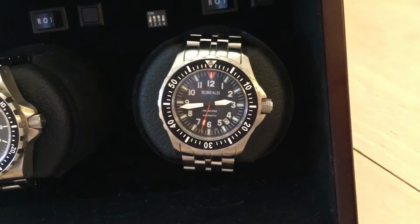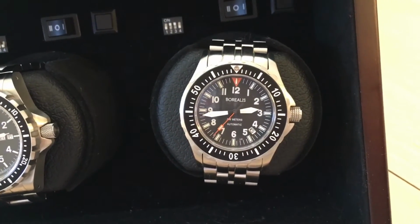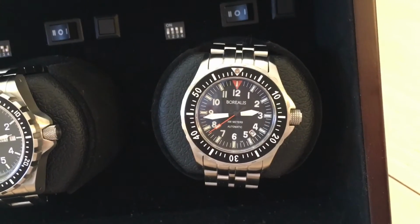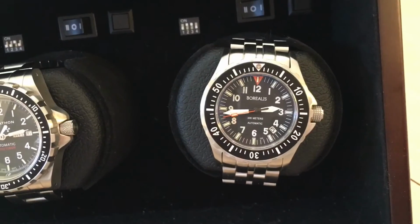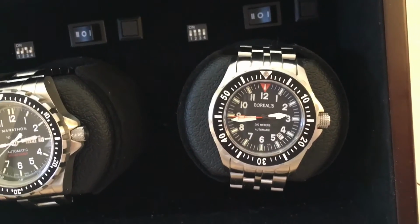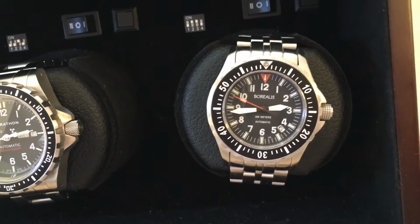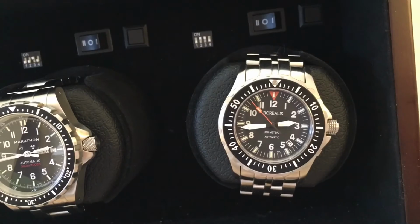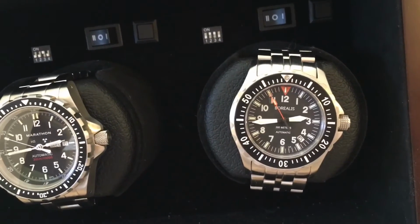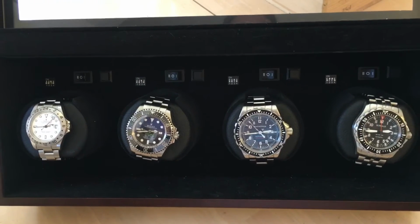The Borealis has an NH35 Seiko movement, and that's, I think, one of their cheaper movements that Seiko provides to the aftermarket. And it's not quite as accurate, but look, I'll time this one because I'll review this particular watch, but I know this is not gaining or losing any more than 6 to 8 seconds per day. So for $250, sapphire crystal, tritium tubes, I'm thrilled. Anyway, that is what's in my watch winder.